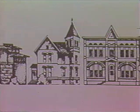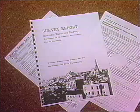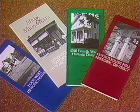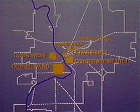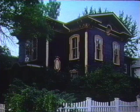The Janesville Historic Commission participates in the Certified Local Government Program, and it has received a number of grants from the State Historic Preservation Office. These grants have supported intensive surveys, the preparation of National Register nominations, and guidebooks for the downtown and a number of historic neighborhoods. Since 1985, five districts have been added to the National Register of Historic Places. These districts include a total of approximately 1,800 properties. Janesville's National Register listings represent about 15% of those listed in the state.